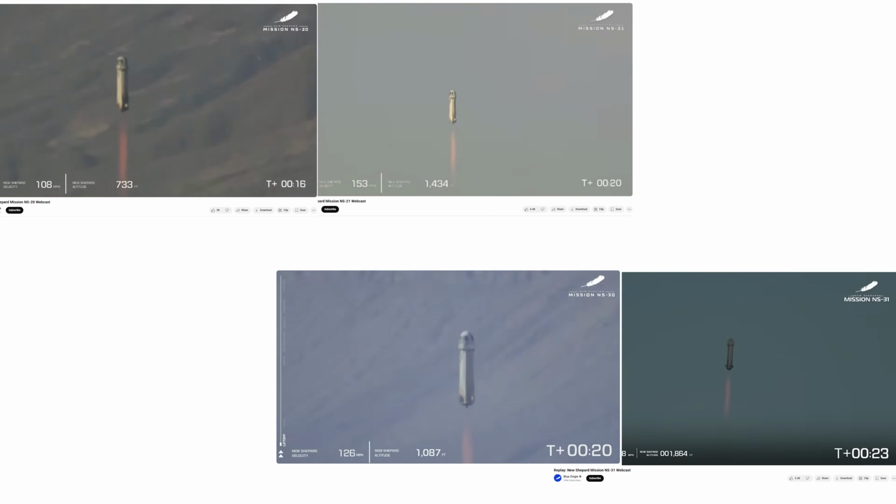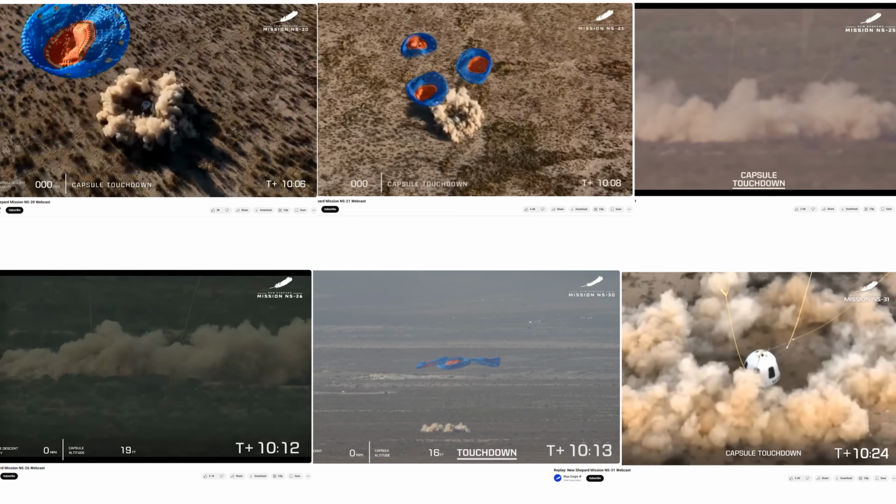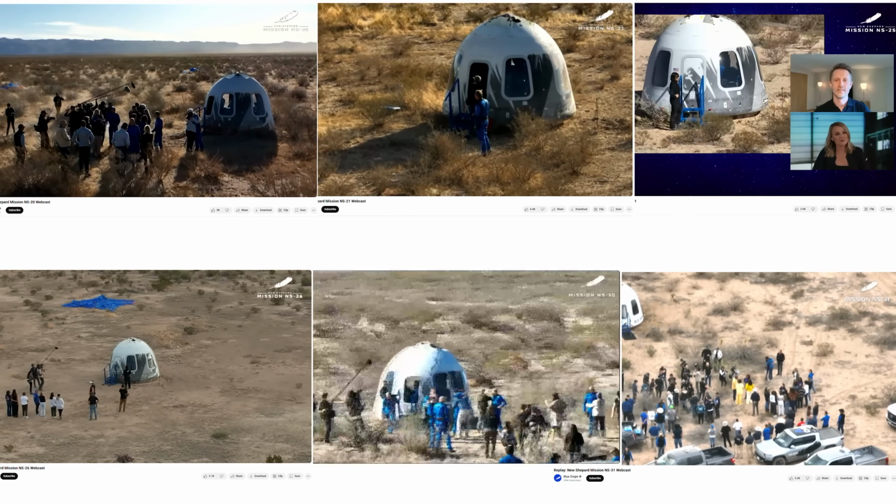But the fact of the matter is, NS-31 is the first time a New Shepard flight has been so publicly called out as fake, but this was the 31st New Shepard flight, and it was the 11th manned New Shepard flight. All of the other previous flights looked exactly the same as NS-31, and yet for some reason, this is the first time that it's been publicly called out as fake by so many people.